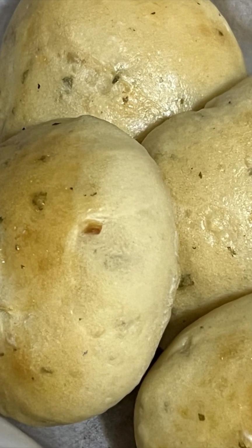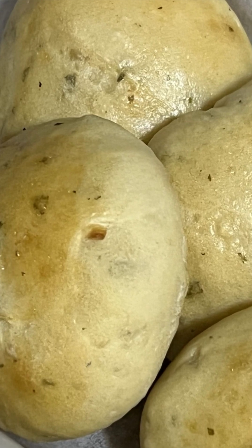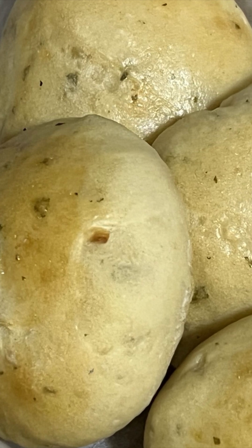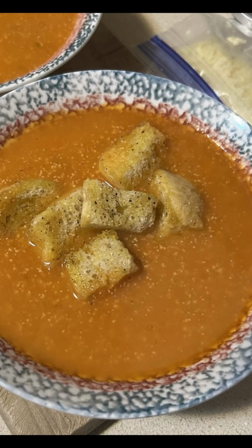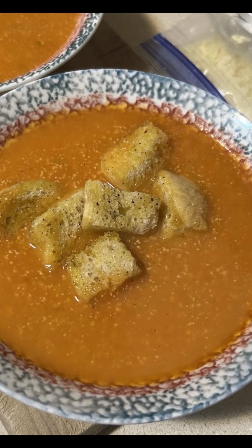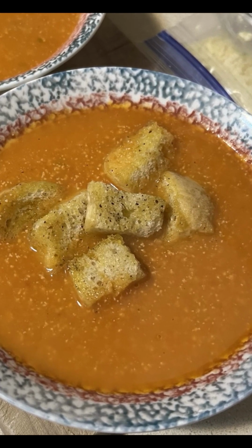So I would definitely make that again as well when I need to in a pinch. I also do my own tomato soup that I can from my own tomatoes and herbs that I have in my garden. And so we had some tomato soup. I usually simmer it down so it's pretty condensed, and then I reconstitute it with some homemade chicken broth.